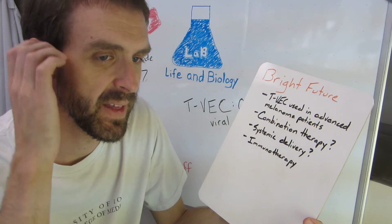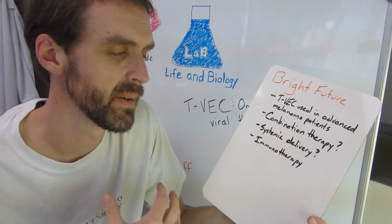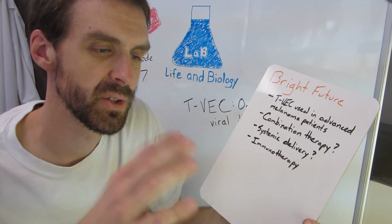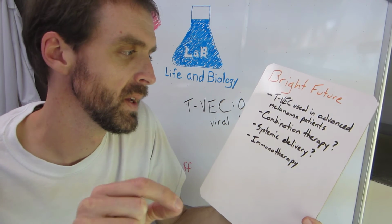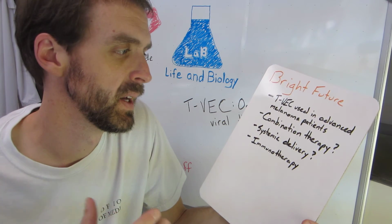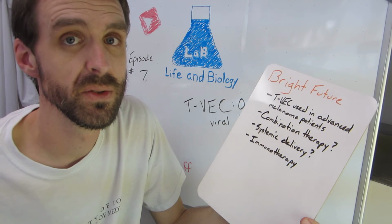Systemic delivery, and by that what I mean is if you inject the virus into the bloodstream, the virus will be able to get to everywhere in the body, and the trial used just injections straight into one tumor. By systemic delivery, maybe it'll get to all the tumors better, or it might stimulate the immune system better.